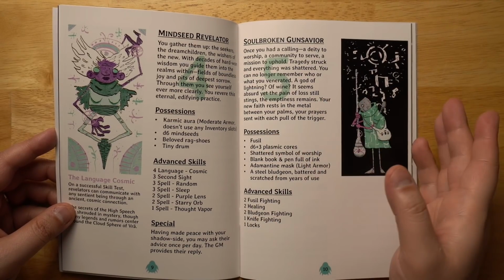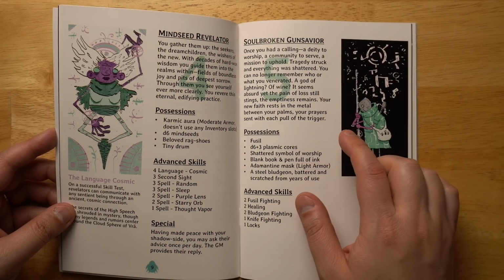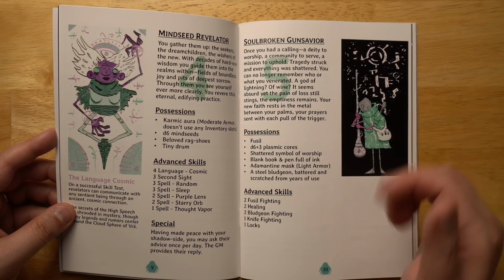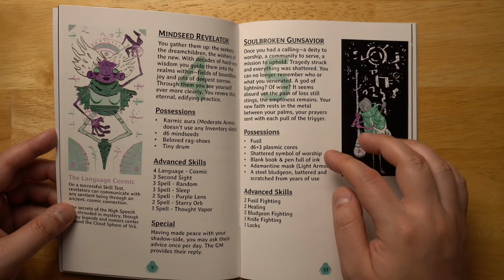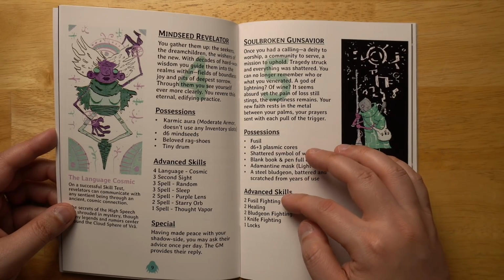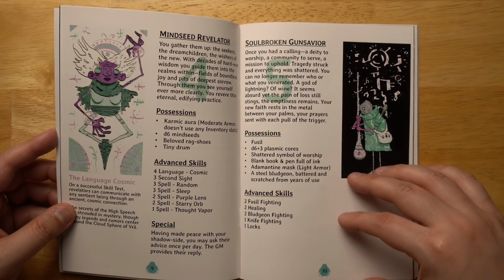You got a fusil, I guess that's a gun. Some plasmic cores. Shrouded symbol of worship. So you're sort of like an ex-cleric that's now like a gunslinger. Nice. Blank book, adamantine mask, steel bludgeon, and you got fusil fighting, healing, bludgeon fighting, knife fighting, locks. All right.